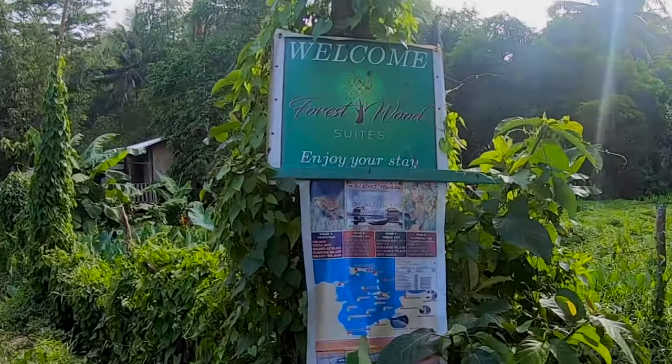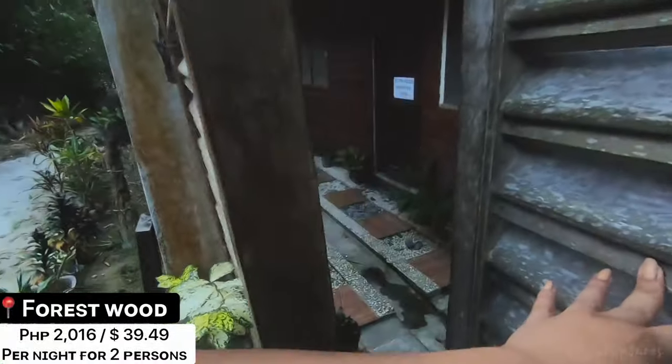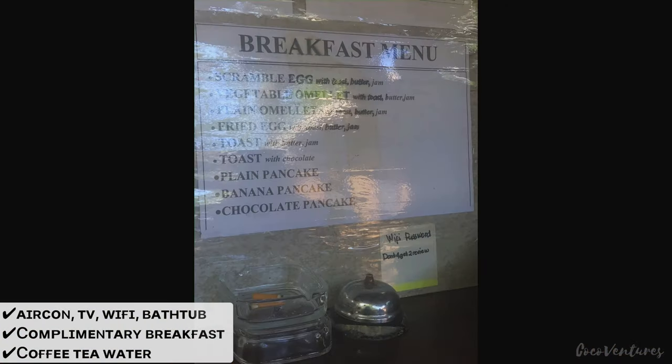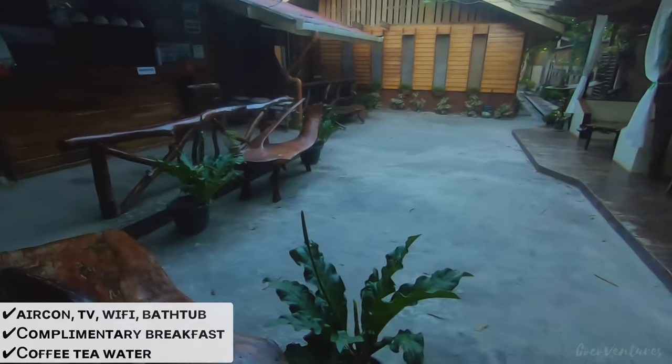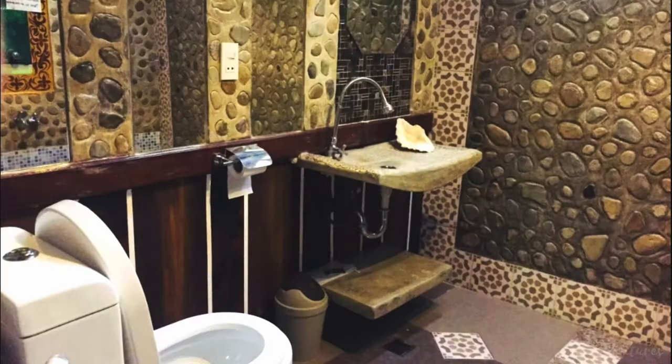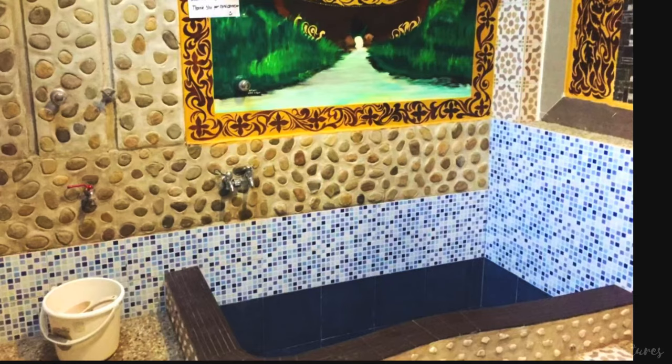For the accommodation, I booked Forestwood through booking.com. It's around 2,016 pesos per night. They have air-conditioned rooms with television, Wi-Fi, breakfast included in the room rate, complimentary coffee, tea, and water. You also have your own bathtub inside your room.